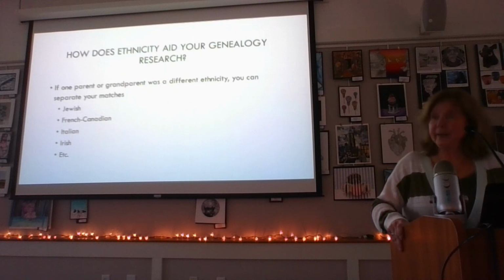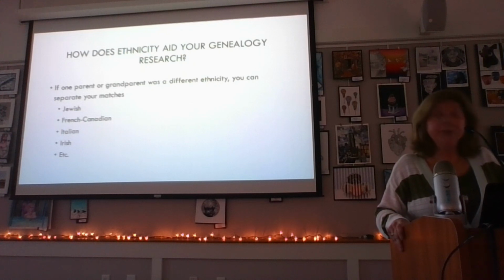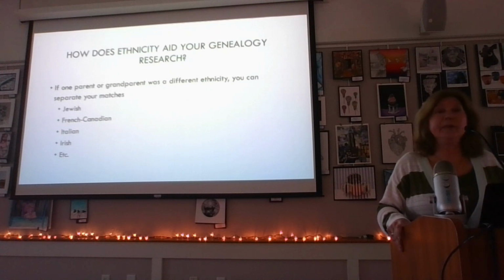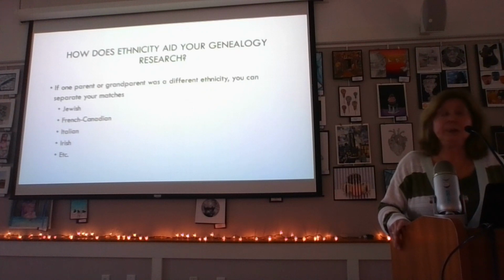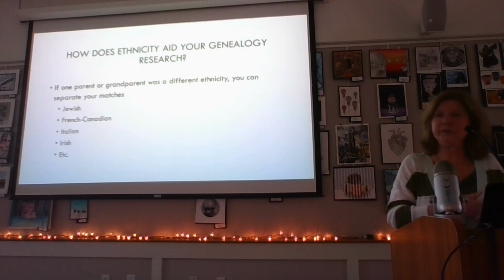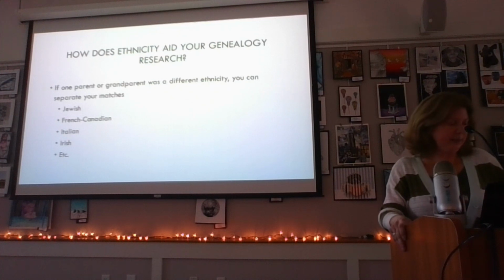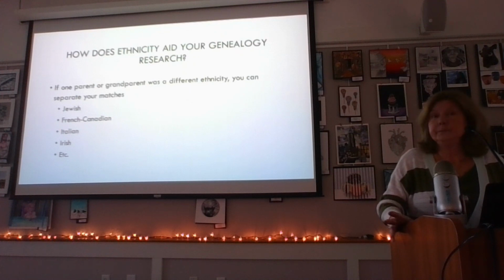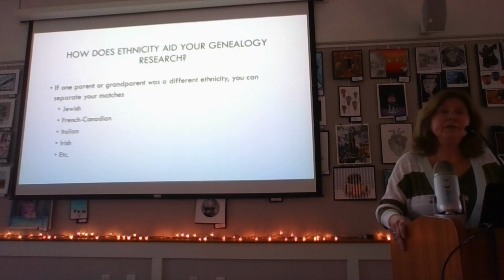So, what can you do with your ethnicity measurement in your genealogy research? Well, if one parent or grandparent was born in a particular country, or they are a particular ethnic group, you can divide your matches into those who match that grandparent's ethnicity and those that don't. So, for example, I list 4 different ethnicities or areas: Jewish, French Canadian, Italian, Irish. There are others.